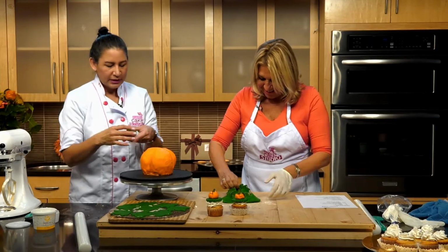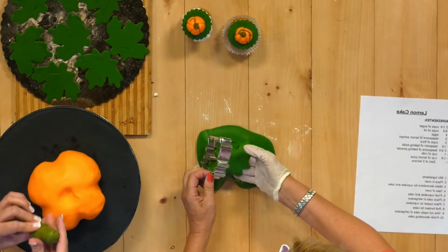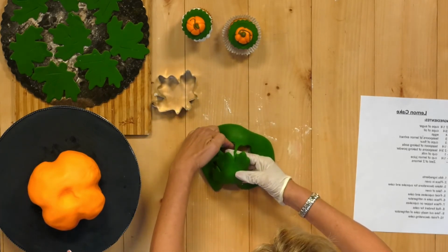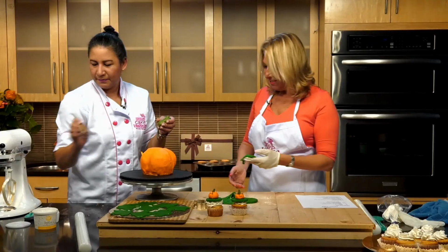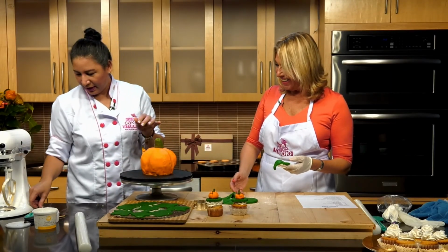For the stem, it's just the same as we did the little cupcake toppers, but it's just in a bigger shape. We're gonna put some piping gel right there.